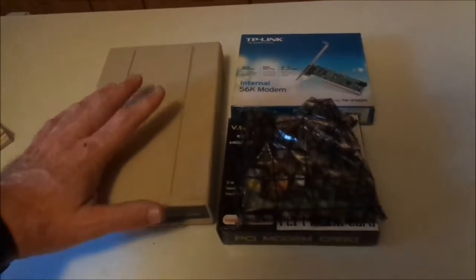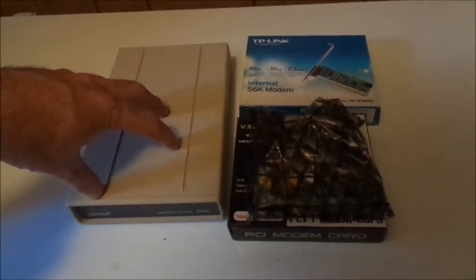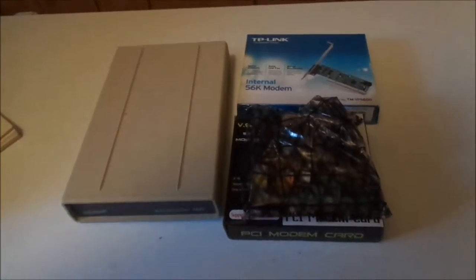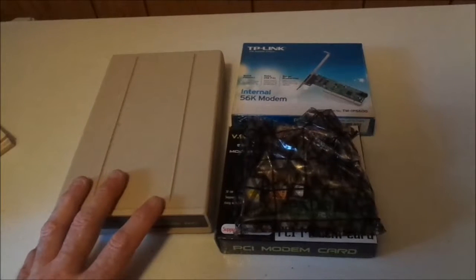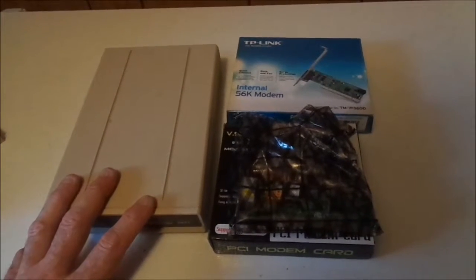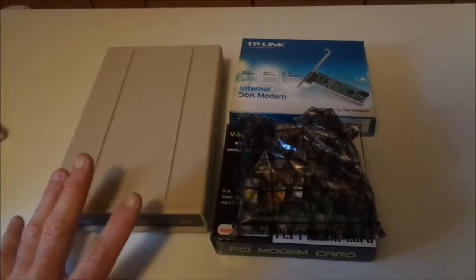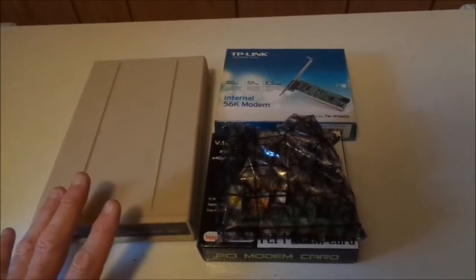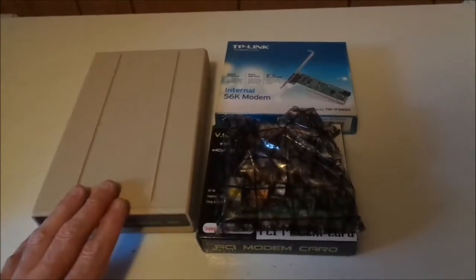And they also had external 56k modems, not like this one. They had various forms of external 56k modems, but there were two kinds that you can use. These things used to be used way back before things like Mac OS, Mac System 7, OS 10, Windows 95, 98, 98 Second Edition, NT, all those where everything is graphical.